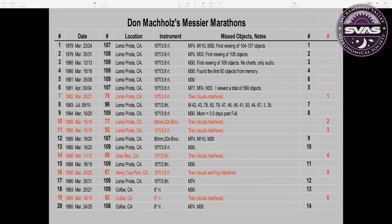It was a busy night. Every 52 seconds, I found a new object. No setting circles, I star hopped to all of them. And it was a very busy night. I had wanted to take a half hour break and got behind and just did it for 10 hours. I also did it with the moon 3 days past full.